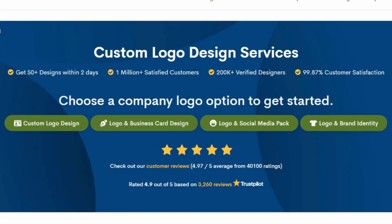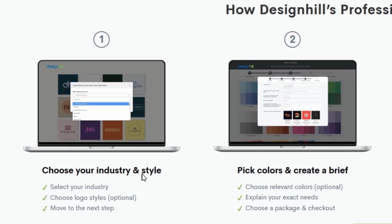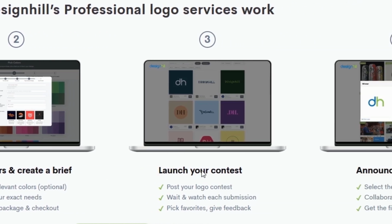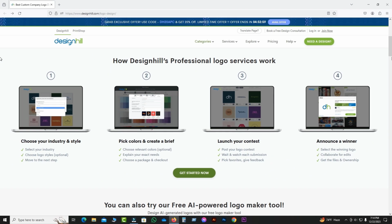The services you will get from here are custom logo design, logo and business card design, logo and social media pack design, logo and brand identity design. Now let's see how it works. First, you have to choose industry and style from here. Then pick color and create a brief. Launch your design contest and then announce a winner. So let's start the video.